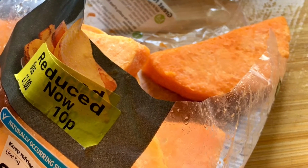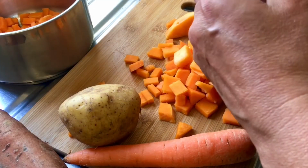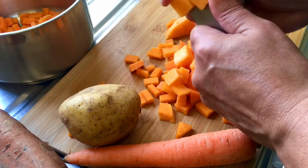So when you're buying things that are already peeled and sliced into fine slices like this, you have to use it quite quickly, because the natural protection against bacteria that the outer skin gives has been taken away. So it won't keep. So I bought this yesterday, so I'm slicing it up today, making a meal.